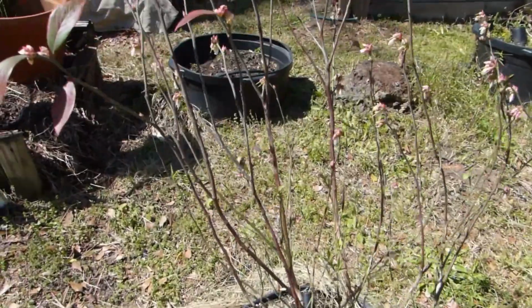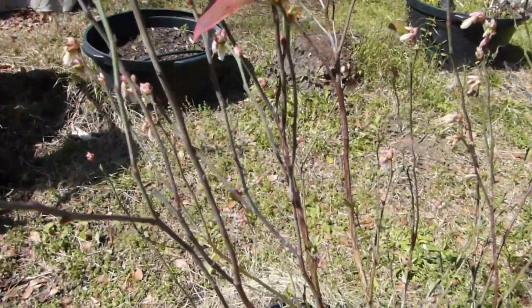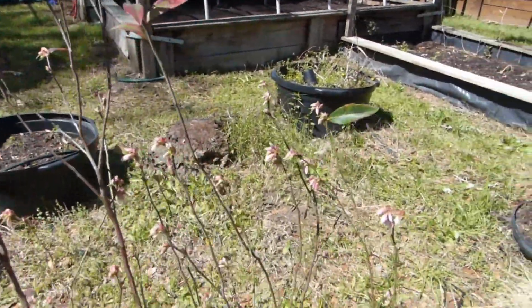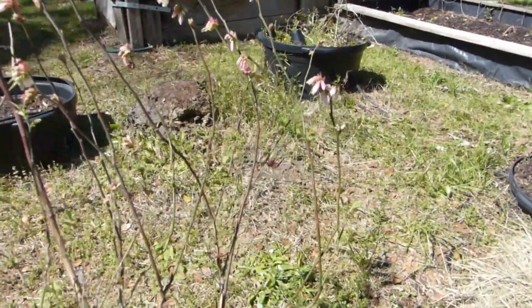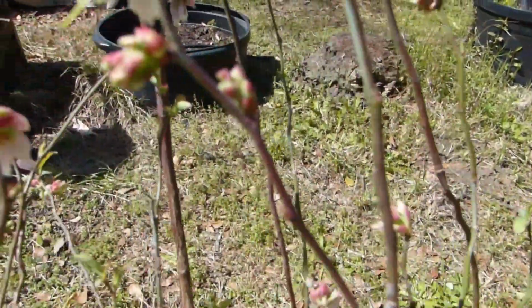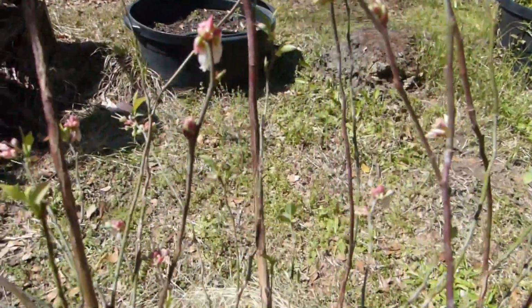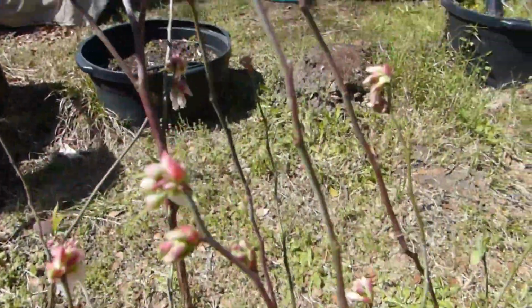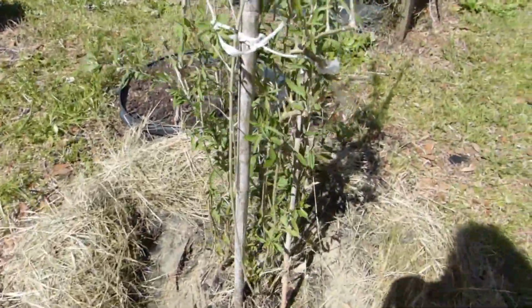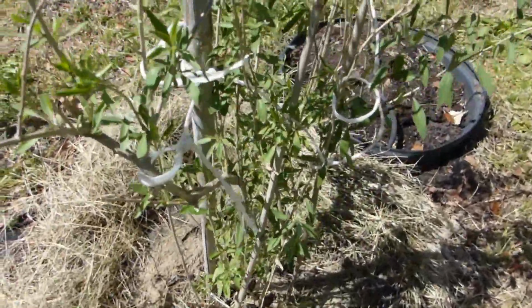they're in bloom. The last frost that came took a lot of the blooms, but what I noticed is that it's putting out new blooms. As you can see right there, new blooms are coming out. So those are blueberries, and these are my goji berry.